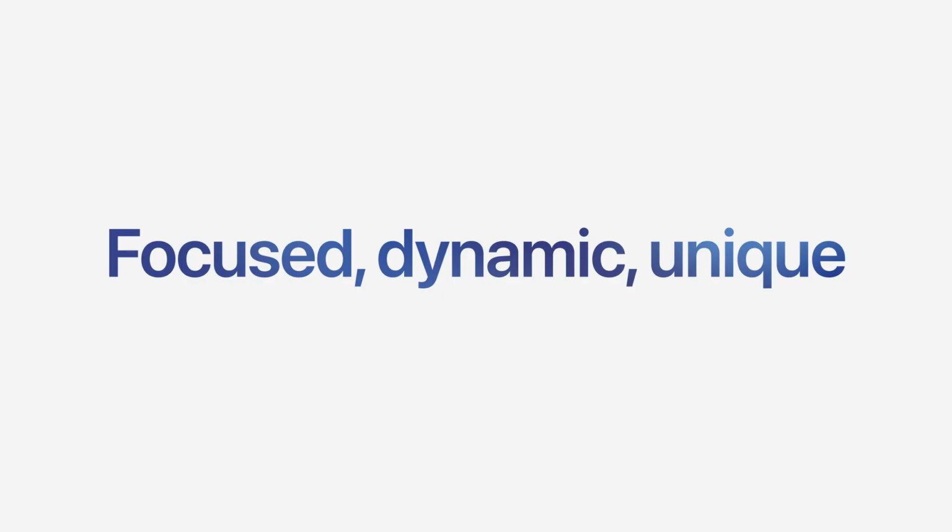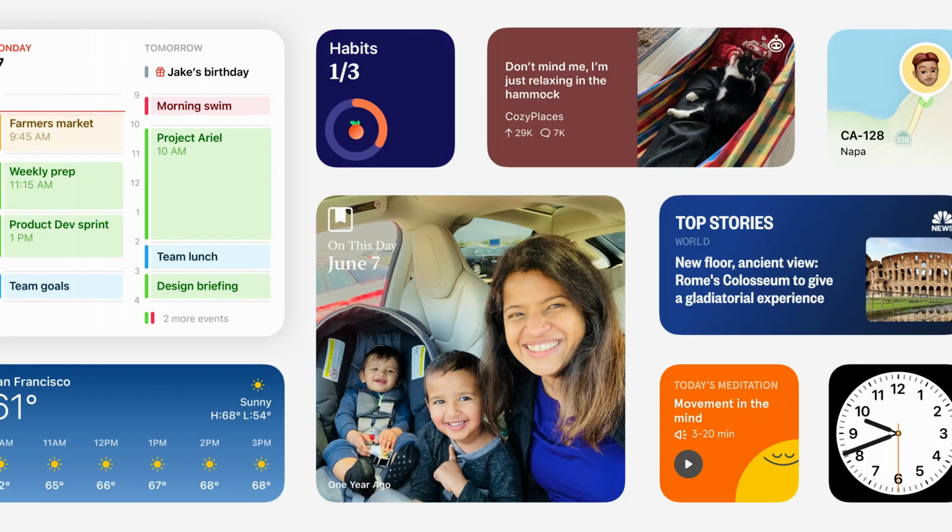Over the past year, you've created some amazing widget experiences that have truly inspired us. The best widgets are focused, dynamic, and provide unique views of the app throughout the day. Like this one from Day One, that's me and my kids on a trip to Santa Cruz. Surfacing just the right piece of content in the right context helps your users discover the magic of your apps.